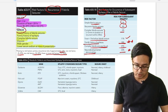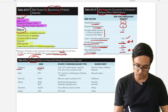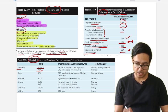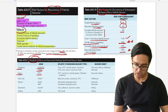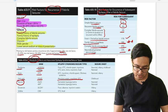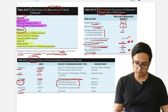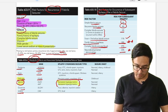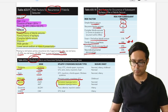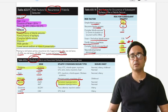Okay, metabolic disorders associated with epilepsy syndrome. We are very well versed with pyridoxine. So the gene is very important: ALDH7A1 gene and PNPO gene. Just remember the gene. Biotin can cause seizures, BTD gene, obviously. Folic acid, FOLR1. Myoclonic astatic and myoclonic GTC. Very important. Glycine, it is glycine. Non-ketotic hyperglycinemia, not hyperglycemia, it is glycine, very important. Glutamate and uridine can also cause. From this table, just remember glycine, folic acid and pyridoxine genes, which are very important, and 18%, 29%, 33% are important. Obviously simple febrile seizures, 1% is important.